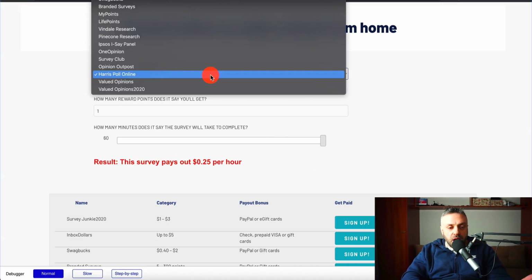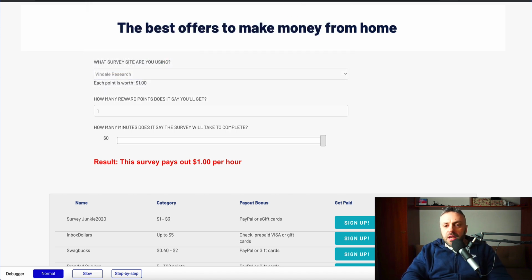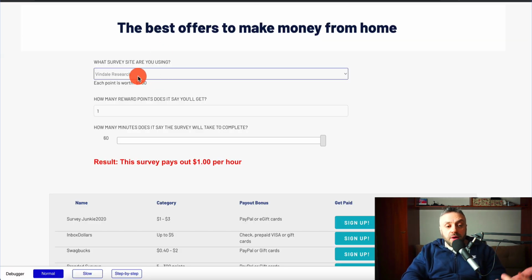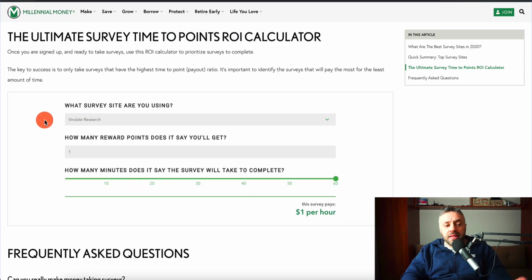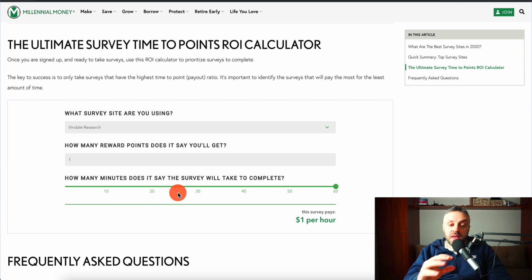So let's say they play with the numbers. Let's say they pick Valued Opinions, which pays $1, or maybe Vindale Research. Let's see, the maximum is $1. They pick Vindale Research, and they say, okay, I'm going to get 10 reward points, and it's going to take me 60 minutes to get those 10 reward points, and each one is worth $1. Right away, as a user, I know that this specific survey from Vindale Research is going to pay me $10 per hour. And it's not an accident that one of the most highly trafficked sites promoting surveys has a calculator on their page. It's not an accident. They're making money with this calculator.